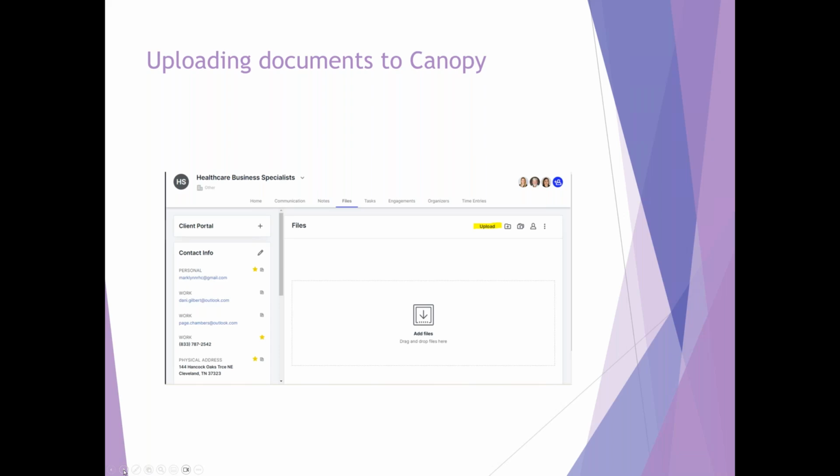I don't want to call it a button. It's like a word, and you hover over it, and it'll let you upload here in yellow, or you can drag and drop files in there, and we will get email notifications when you guys upload files.